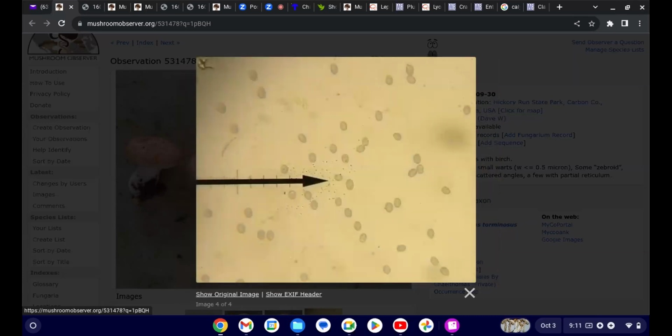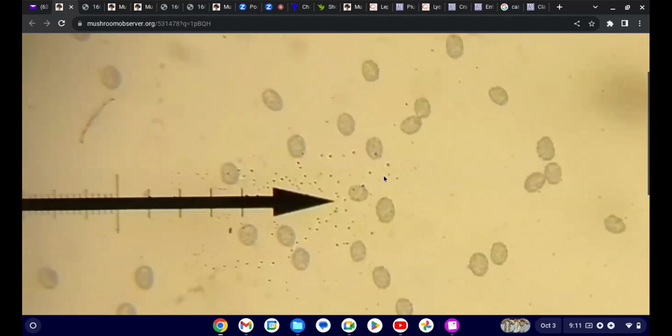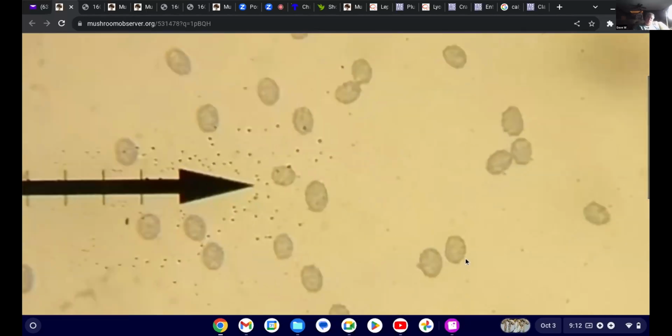That's really cool. Never seen that before. Yeah, they're pretty cool. And these are not globose, but it looks like they have little projections coming from them. The spores. Yeah, all Lactarius. These are mounted in Melzer's, and you need to mount Lactarius spores in Melzer's to see the ornamentation. Same with Russulas. All Russulas and Lactarius spores have amyloid warts. So the spores darken in Melzer's because of the warts and the ridges.